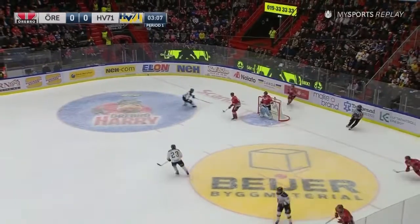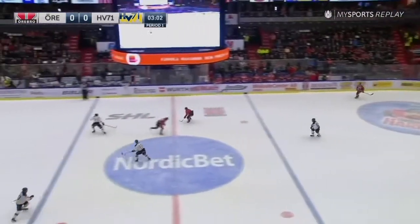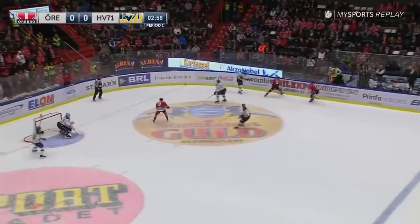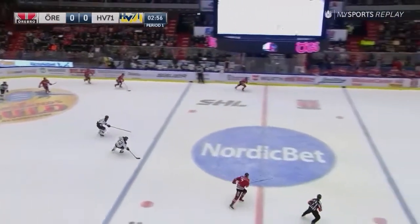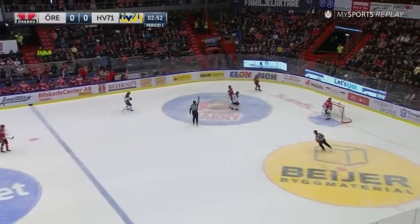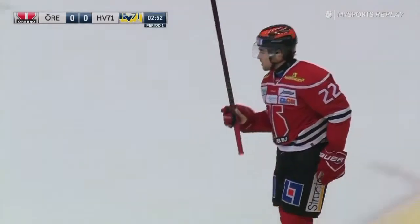Örebro looking to start out of their own zone. Back and forth behind his own net. He'll send this one up the ice now. Stretch pass, nice little drop pass into the offensive zone is Tyler Spink. However, he loses the puck and it comes all the way back into the Örebro zone. This is going to be an icing going against HV71, with 2:52 remaining here in the first period.